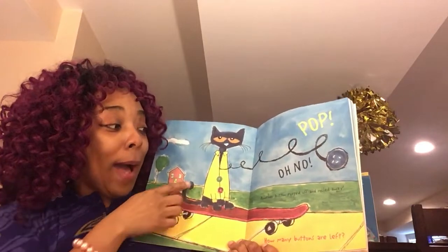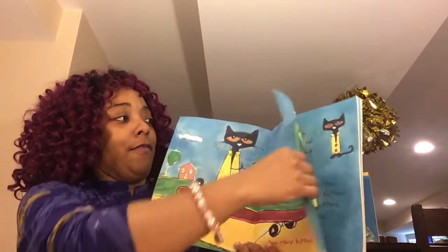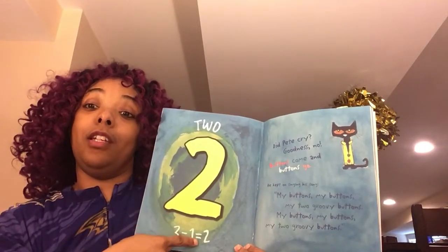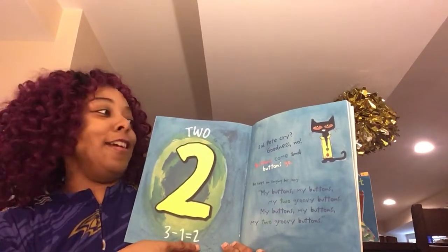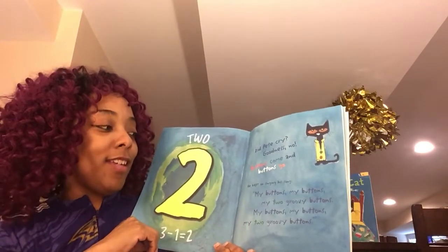Another button popped off of Pete's shirt. How many buttons are left? 2. 3 minus 1 equals 2. But did Pete cry? Goodness, no. Buttons come and buttons go. He kept on singing his song.